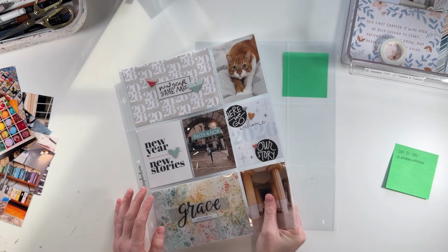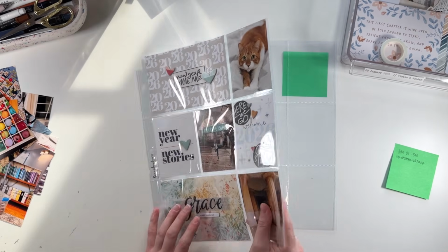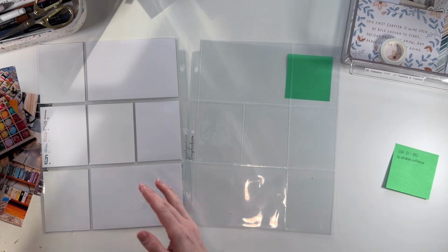This was my title page. Here I have photos of each of us in the family and some introduction to my one little word and stuff. It's pretty similar to what I've done in the past, but I did talk more about how I set up my album and approach this project if you haven't seen that one.